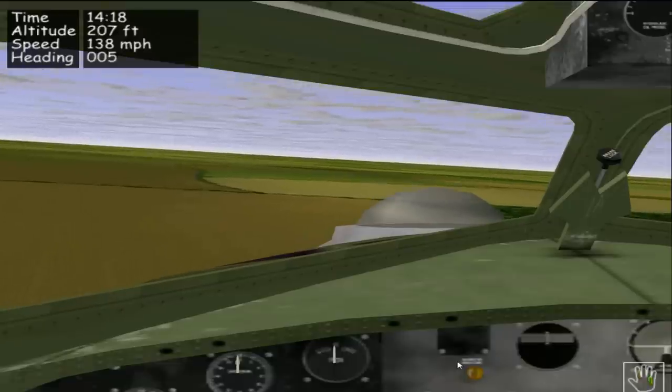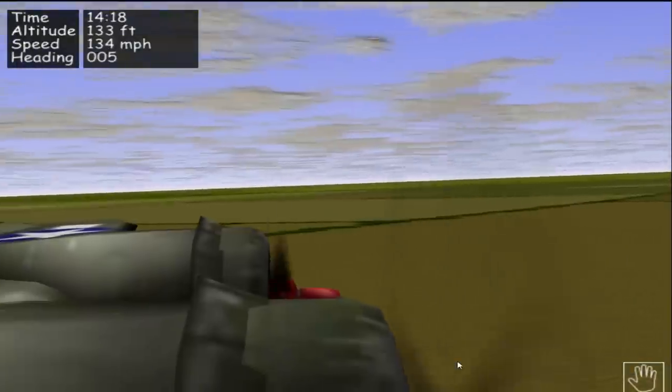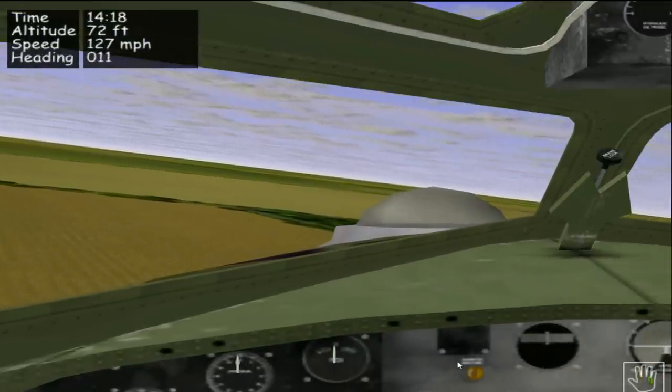Whoa. Okay, we're going to lose the plane, but hopefully we'll keep the crew going. That is our priority. Whoa. Okay.